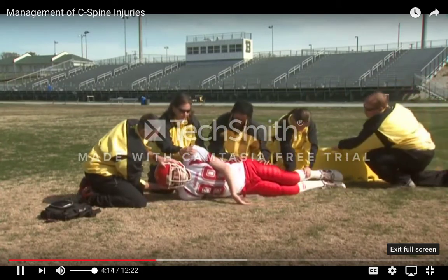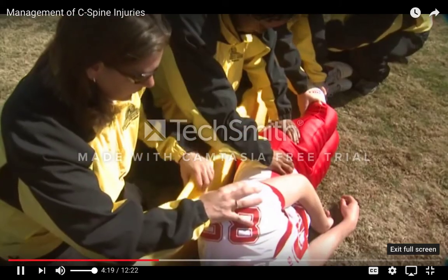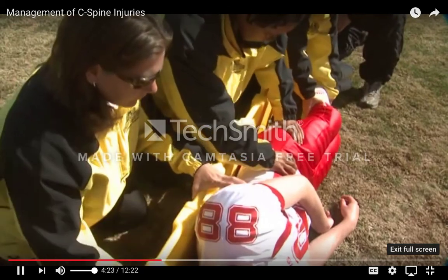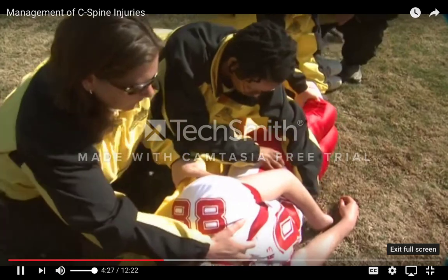Direct the one remaining rescuer to place the spine board to where the injured person is just lying. Roll the person down on the leader's call. Down on 3. 1, 2, 3.